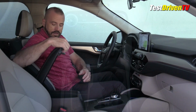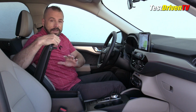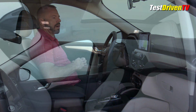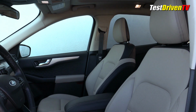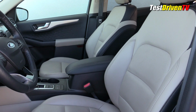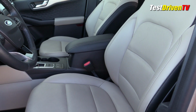At least when I open this, there's plenty of storage in here, enough for about 6 or 7 water bottles. Very well done, and there are plenty of power ports, both down in the bin and down inside the center console. At least with the expense of this trim grade, I do have a few niceties, such as the panoramic roof above me. Nice big glass roof, and it does open. There are heated seats, although not heated and ventilated like some of the competitors offer at this price.